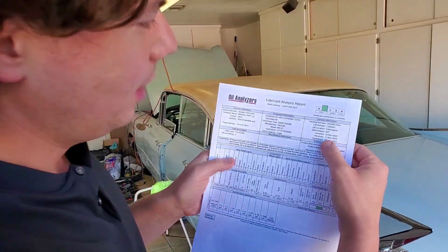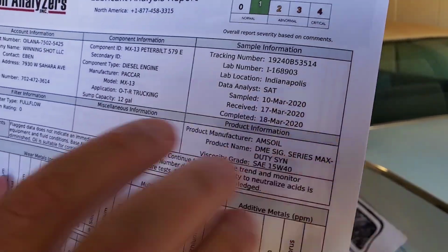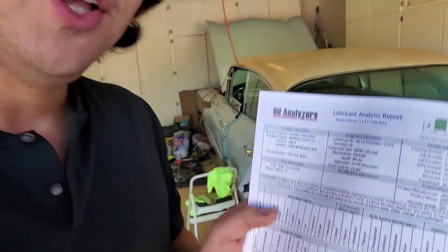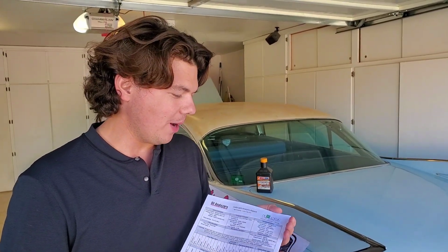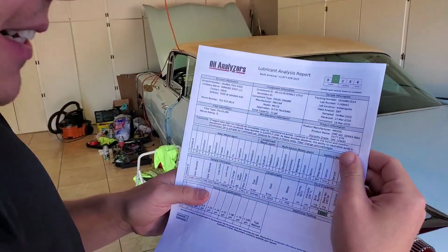So coming on down, the sample date was the 10th of March 2020. Coming on over, full flow filter. There was no bypass filter, so we could have actually run a bypass filter and the oil would have been even better. So this was about 7 months, 46,000 miles, and the oil's looking like it's good for another 3 to 4 months. So it's barely even broken in, but I'll just show you where we're at here.